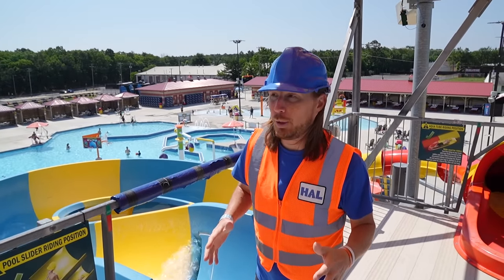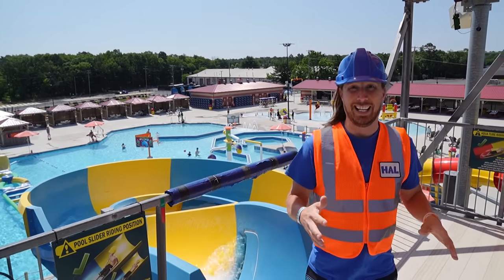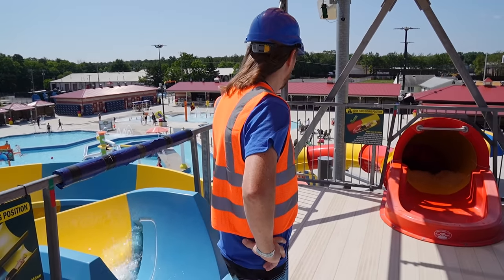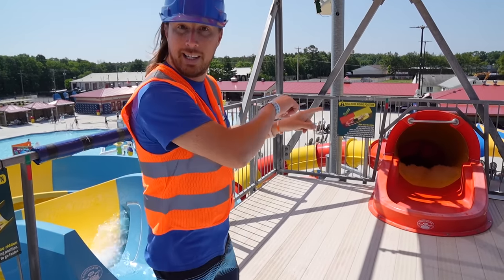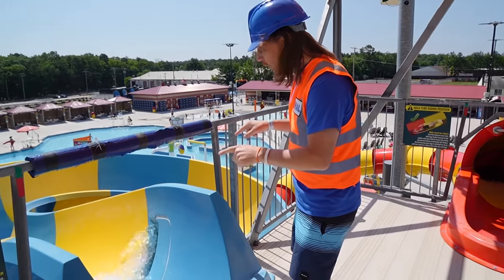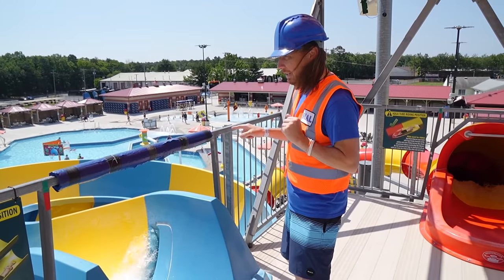We've made it to the top. Wow, you can see the whole park from up here. It's great. But what slide should we ride down? The red and yellow one? Oh, look, it's got a cover to it. Or, oh, the blue and yellow one, and it's open. Maybe we should try the blue and yellow one.